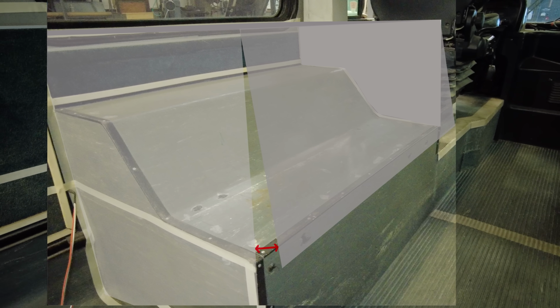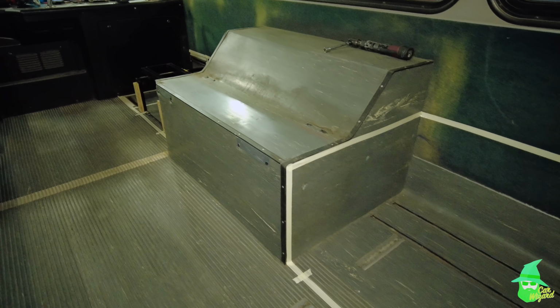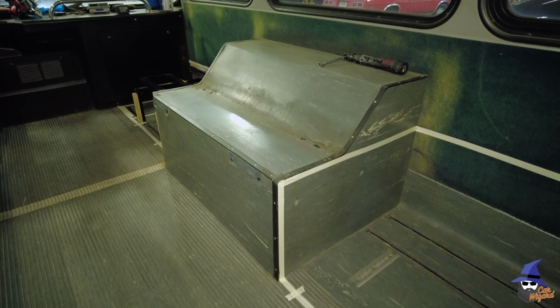What we'll put there, don't have a clue. Then, what do we do at this side? Well, on this side, I'm going to keep it simple. That's the chair.